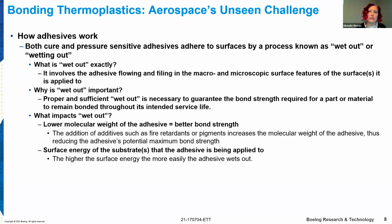Now, when we're talking intended service life within passenger aircraft interiors, that can be anywhere from 5 to 10 years, with every 7 to 8 years roughly being the more frequent rate at which airlines refresh their interiors. So now the next question may be, what impacts an adhesive's ability to wet out? Well, there's two primary impacts for wet out.